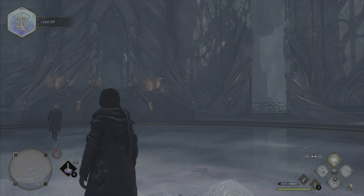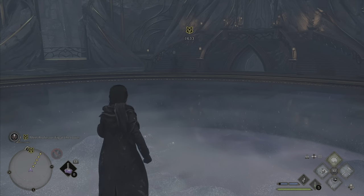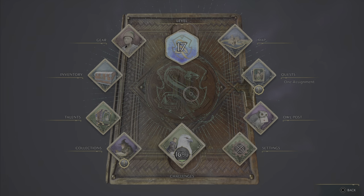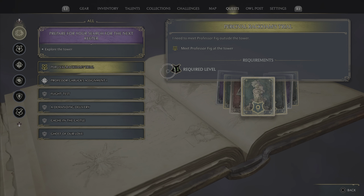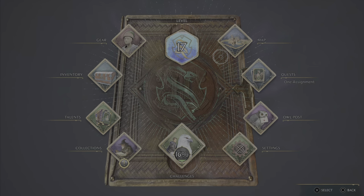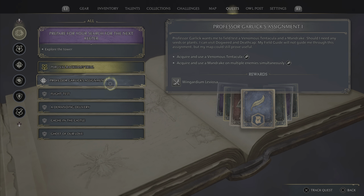Yes, chat, I am definitely enjoying the story on this. All right, we gotta meet him at the tower. Check out our map. Yeah, looking after quests, I might do these on my own.